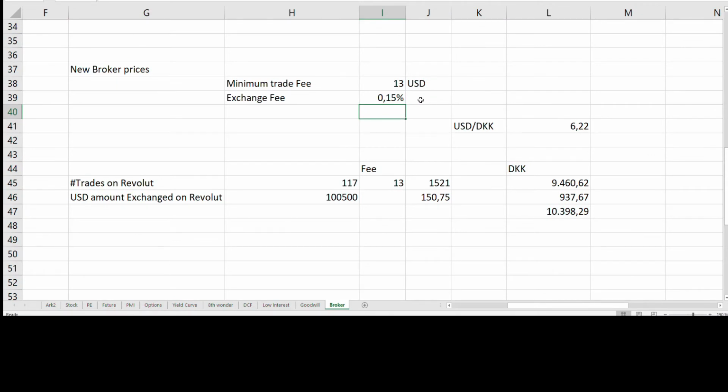So, without further hesitation, let's take a closer look at the new broker which I have decided to go with. The new broker that I'm using has a minimum fee of $13 per trade. And since I have made a US dollar account, I will have to pay an exchange fee of 0.15% every time I convert my Danish kroner into US dollars.